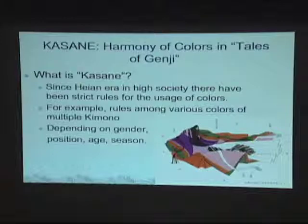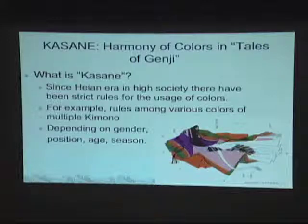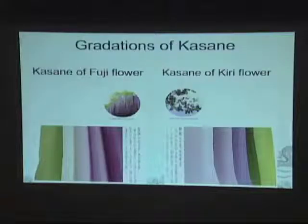This is kasane. Kasane is the harmony of colors. During the Heian period, women in the noble court wore twelve layers of kimonos, and there was a strict set of rules about the combination of colors for the different layers. This set of rules was determined by gender, position, age, and the seasons. For example, those are examples of kasane.